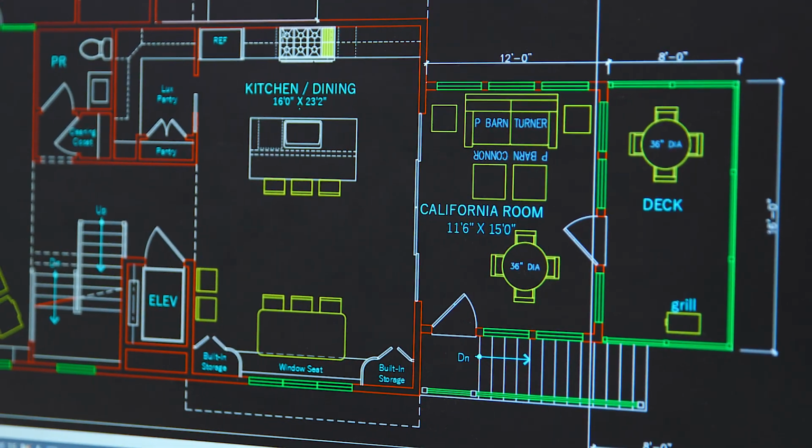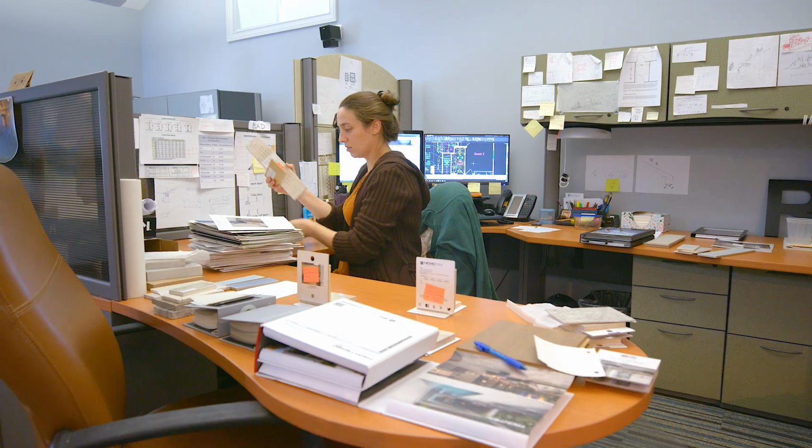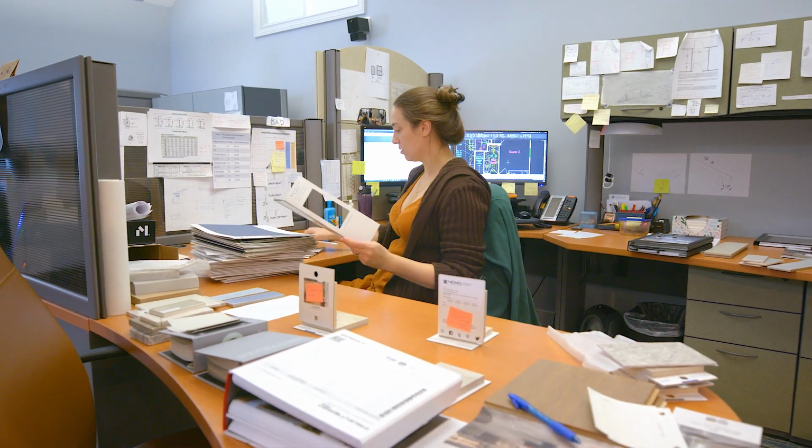You really need to know how a person lives so that you can help design the spaces that they need to live in. I picture myself in that space. What's it like to live in it, to sit in it, to eat in it? What are the surrounding areas? How is it going to be to live in this day in and day out?